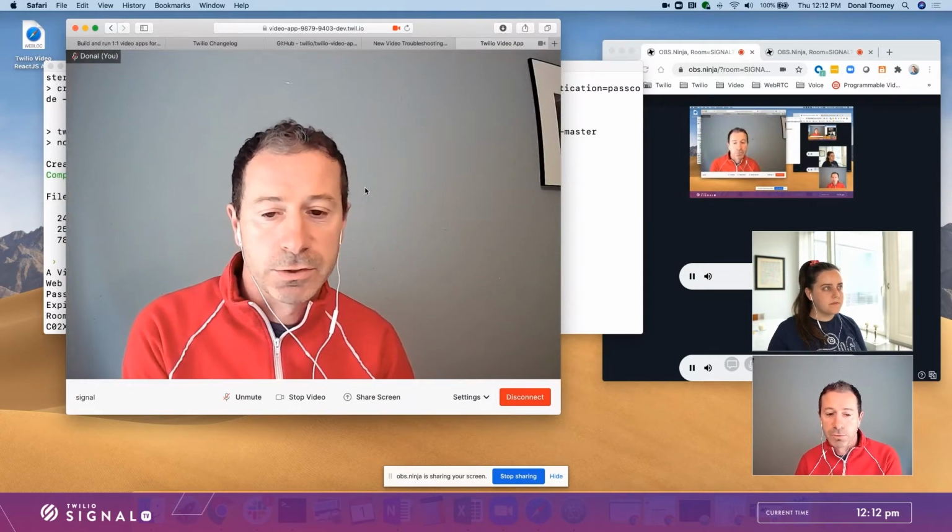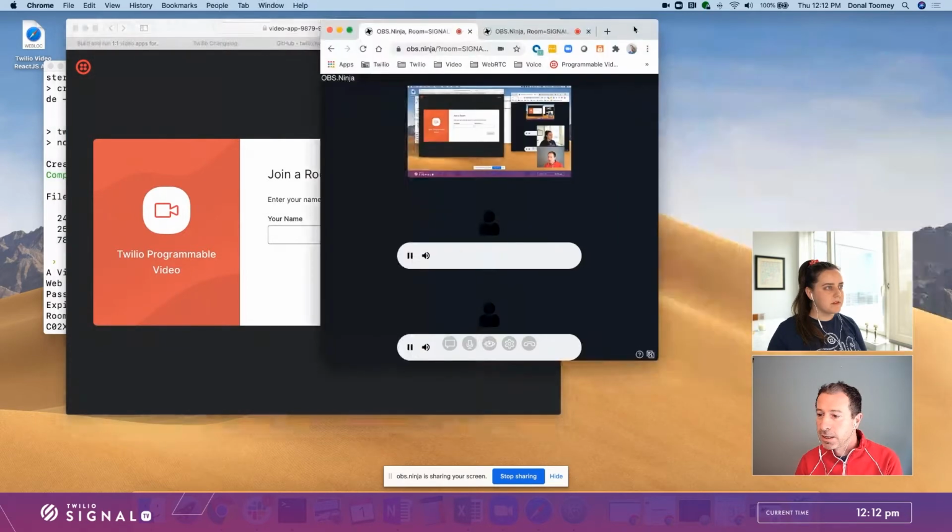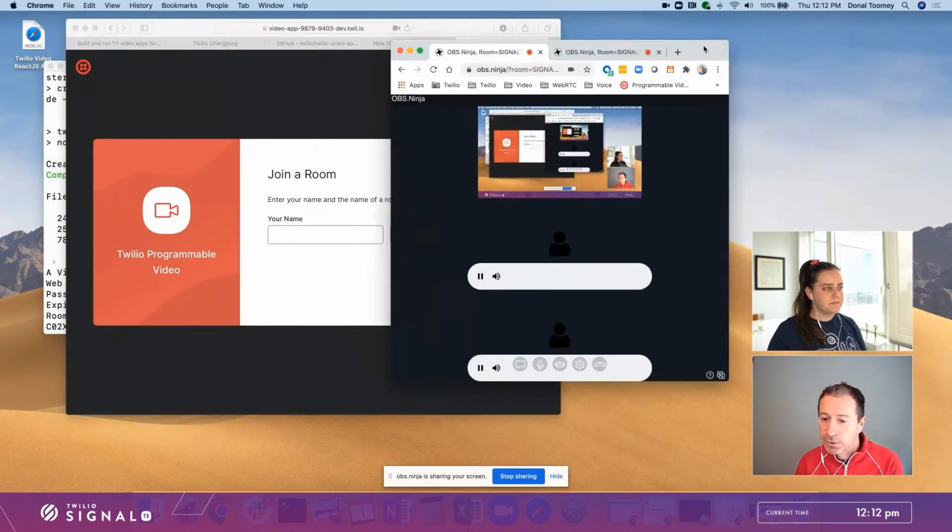So we do use it in Twilio as well. Let me just disconnect out of here so we can chat again. So we use WebRTC for programmable voice as well, right? We have a voice SDK, which is called the Twilio client, and that supports voice over IP calls using WebRTC. You can connect into Twilio and bridge between WebRTC calls and PSTN or phone calls, essentially.